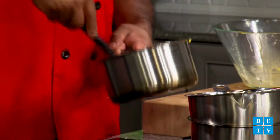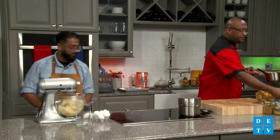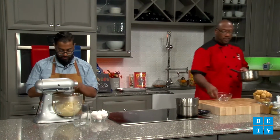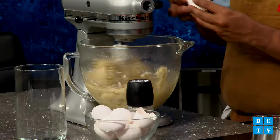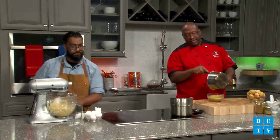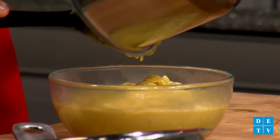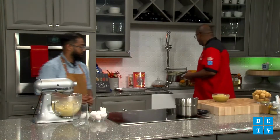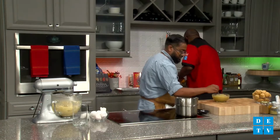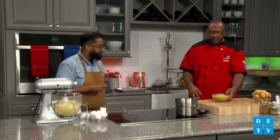Okay, so we got our mango cream going on here. And then we just need to pour it into something, because you would let it cool down, throw it in the refrigerator. If you ever needed it to cool super fast, you would spread it out super thin on a sheet pan and then just throw it in the fridge.